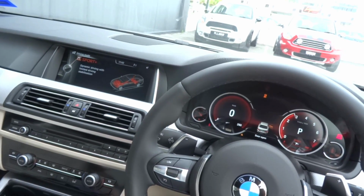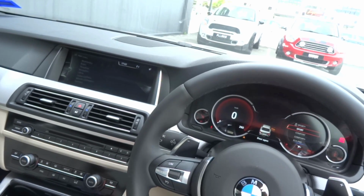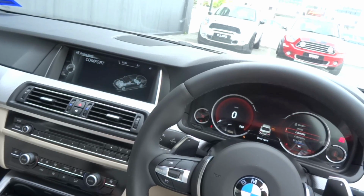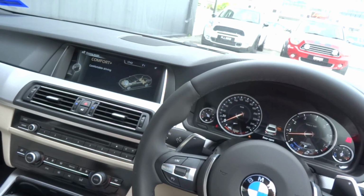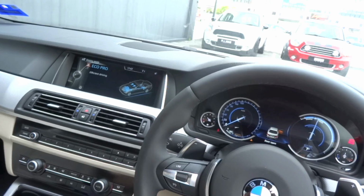The enhanced black panel display, which brings a full LCD instrument cluster to the 5 Series facelift in Malaysia, allows for reconfigurable displays depending on which driving mode you are in. Sport and Sport Plus change the color theme to red, and it brings up a digital speedometer on the left.